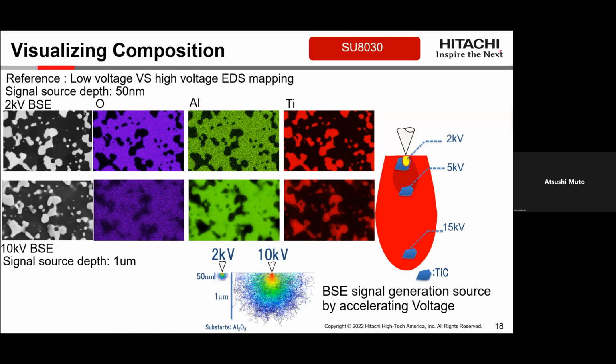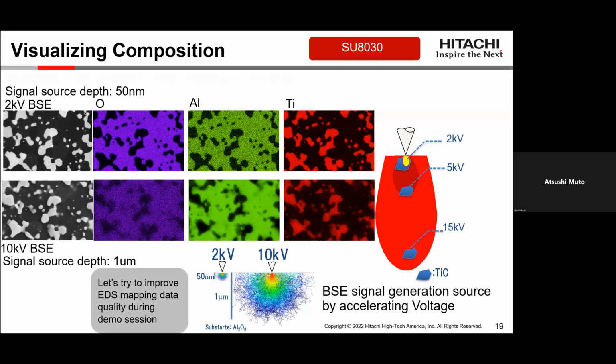If you use high kV at the same area of interest, the beam penetrates very deep, making a mixture of internal information, and it is very difficult to see real surface EDS mapping data. So if you are doing EDS analysis and are motivated to try low voltage, I'm sure we have a chance to try together for the EBSD data with Oxford people and improve the quality.